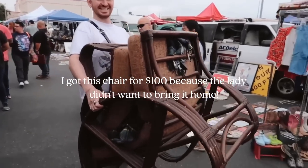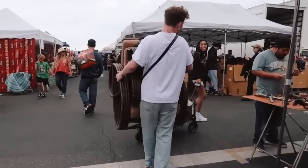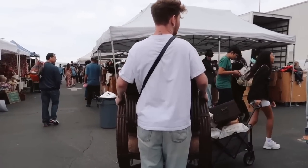And then most of the time they're like, oh my gosh, okay, I didn't want to bring it home anyways. And that is how you can get a great deal. So if you stick around the flea market until the very end, a lot of people don't want to bring those heavy or bulky items back with them, or even any of their items in general. They brought them and unloaded them to sell to you. So offer them something a little less, and normally you can get away with it towards the end of a flea market.